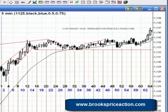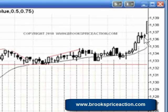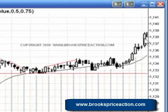Another nice bar, and then I think the market went to an II. It's always an okay setup and a strong bull, but it often becomes a final flag. You always have to be ready for that, for the market reversing afterwards.